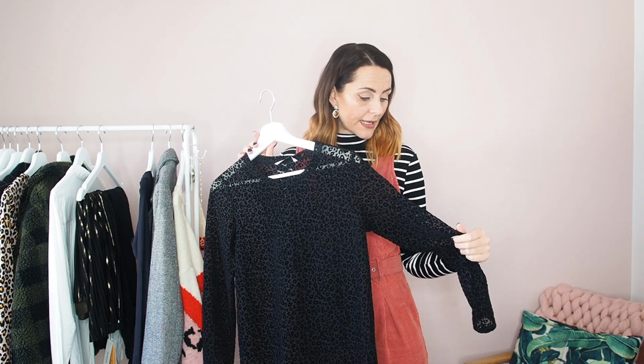You might not find this in stores. It's definitely not online, so I can't link it. But have a nosey in store because it is really, really nice.